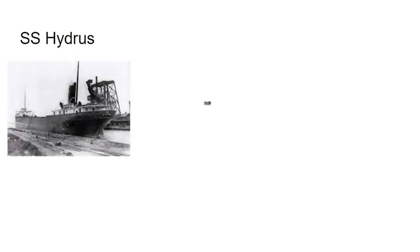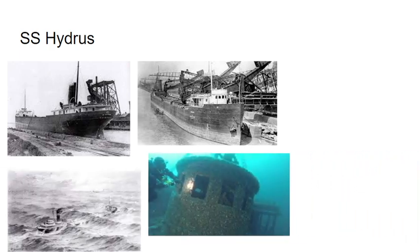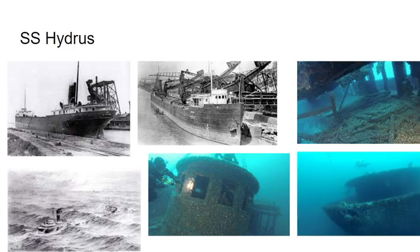Idris. Another boat that changed names. It's a sister boat of the Argus, 416 feet in length, also built in 1903. Was carrying iron ore from the Duluth area. And remember, it left the day before the LC Waldo left.